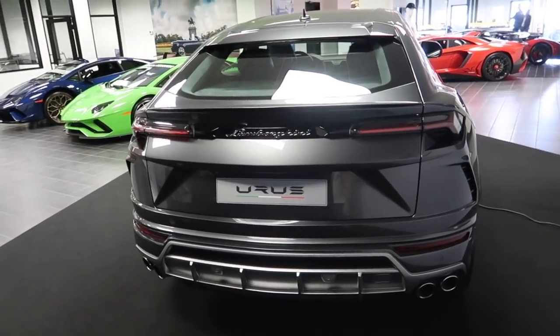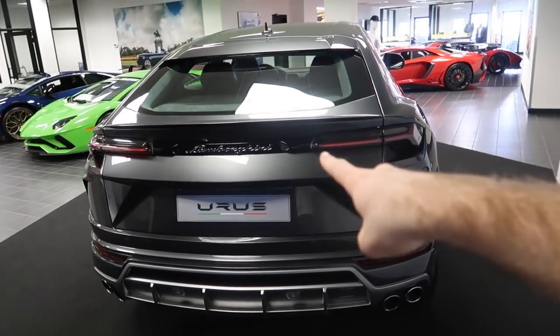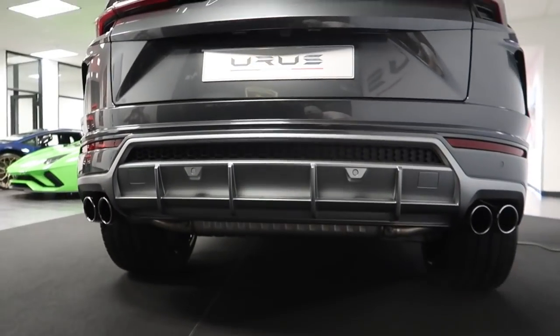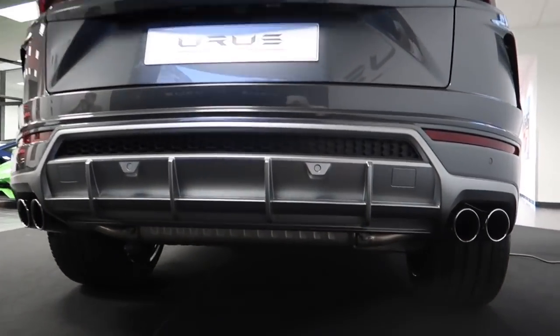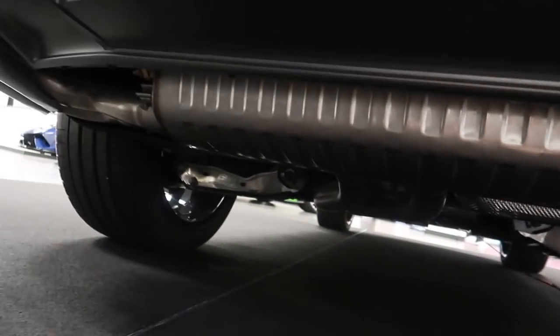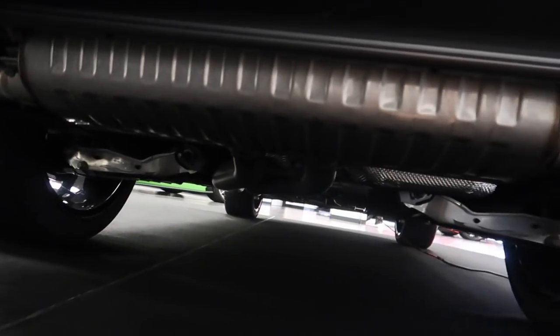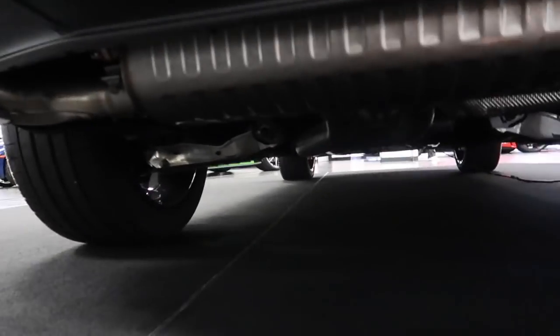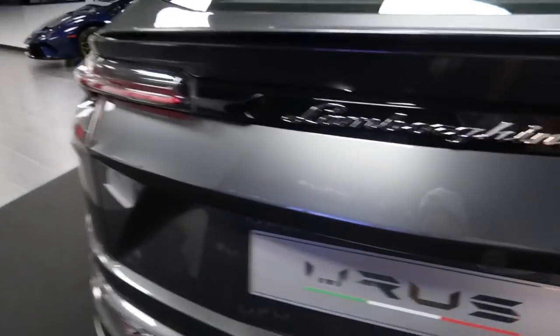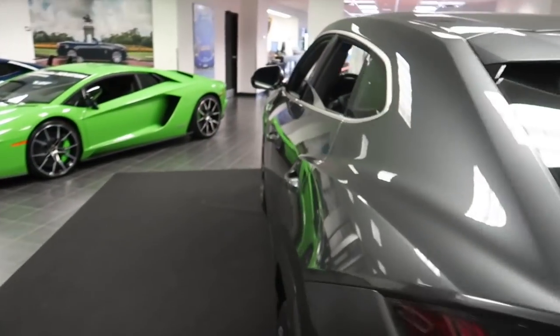Another cool thing I noticed is that you got the Centenario style tail lights, and then if you go down here, you have a quad tip exhaust. And then up under here, apparently, there's a lot of carbon fiber. But imagine an SUV with an aftermarket exhaust. That would be crazy. I think you can get this carbon fiber as an option. I just saw a picture, but I don't think this one has it because it's the demo.